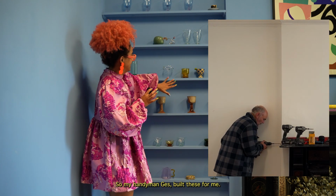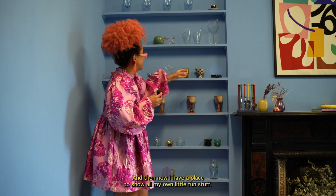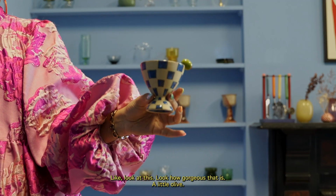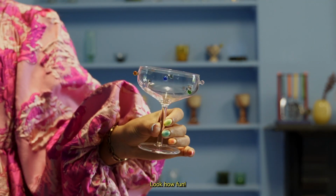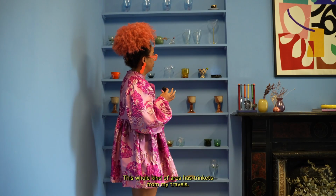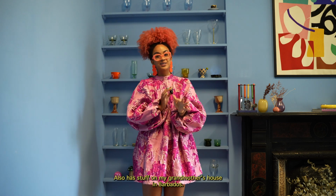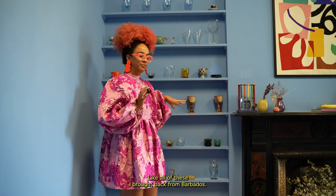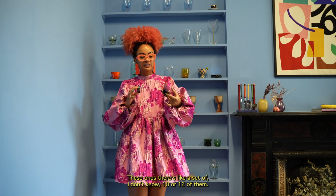My handyman Jazz built these for me, and I was so happy about it. Now I have a place to show all my little fun stuff. Look at this, look how gorgeous that is. I mean, the little olive. And then this, look how fun. I haven't even used these ones yet, but I cannot wait. This whole area has trinkets from my travels, and also stuff from my grandmother's house in Barbados. All of these I brought back from Barbados. And then there are some other ones, a set of, I don't know, 10 or 12 of them.